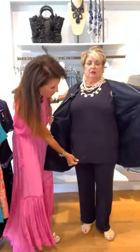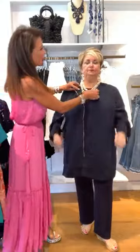Yes, I agree. And this is all Travelers underneath, top to bottom. Again, column dressing always is a slimming secret. I love this jacket. I love the fact that this tank is long. Very long. Good. It does slenderize. And I love this jacket.